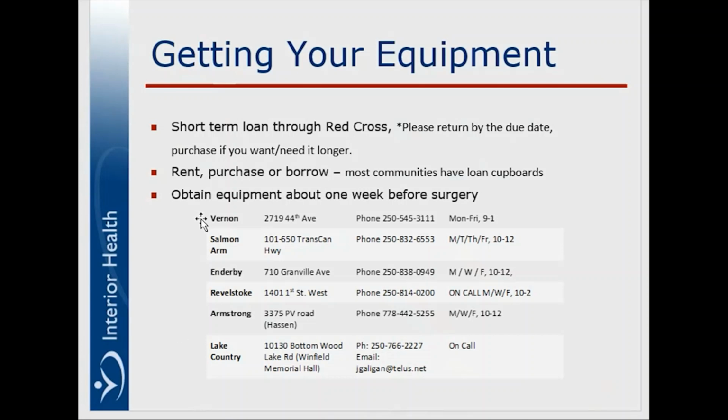This slide has the hours, addresses and phone numbers for a few of the Red Crosses closest to us. I ask people to phone ahead before you go down, make sure your paperwork is there, and let the volunteers at the depot know when you're coming to pick up the items, so that they can put your paperwork into the computer and gather up the equipment, and it's a quick in and out visit for you.